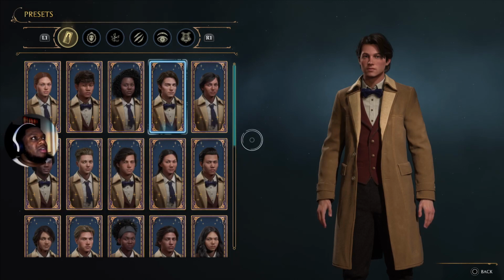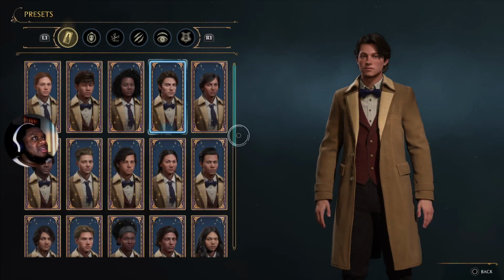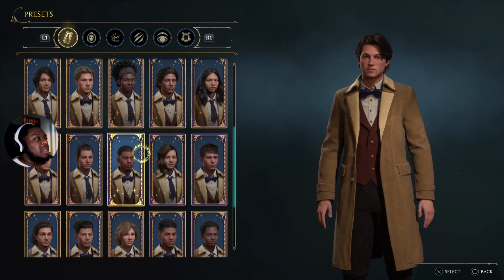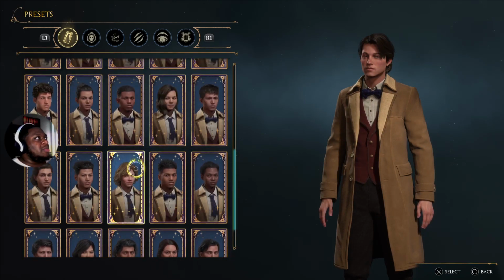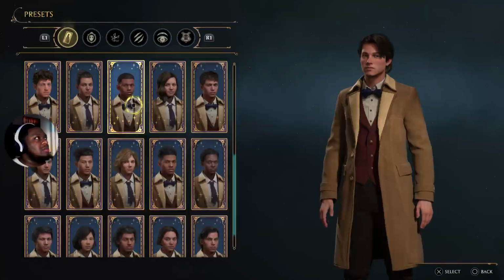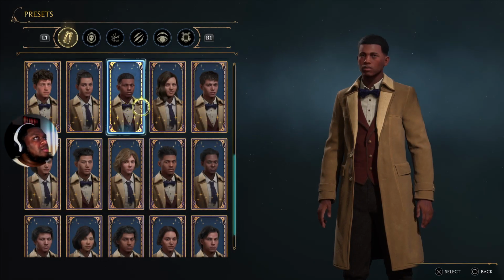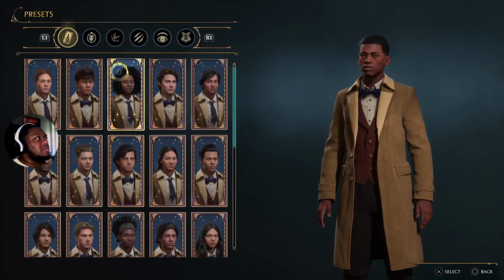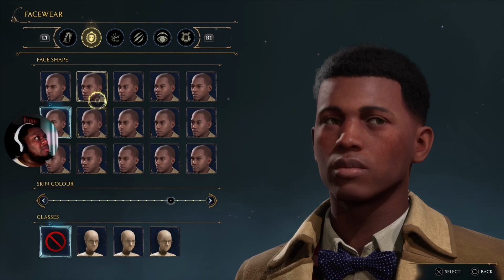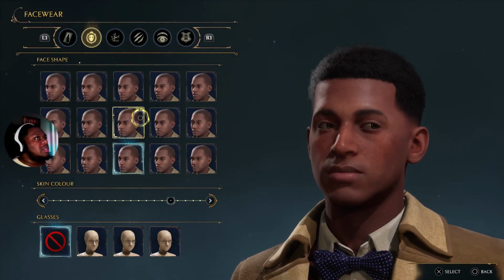Oh, okay, here we go. Character creation. This is exactly what we're going to be spending quite a bit of time on, because I definitely want to get my character to look like me. Okay. There is some Black boy joy here. I would say out of all of these, this one looks like me the most right now. No, maybe. Nah. So now we can adjust this one, right? So we want to adjust all of this right now. Okay.